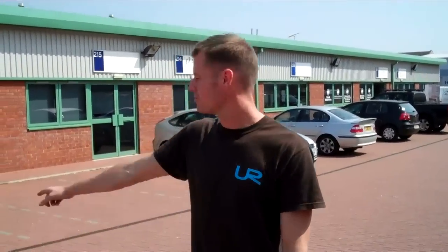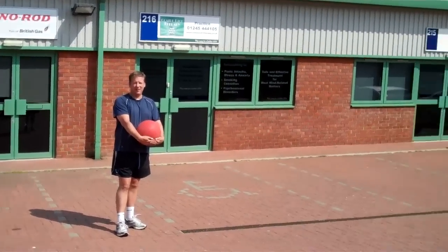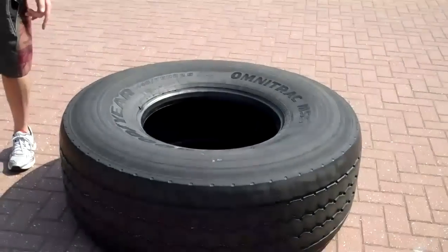He's going to try and throw this medicine ball over his head and get it into the big tire there. There'll be loads of other things, so I'll put some clips together. There's going to be Gordon, Duncan and Guillaume training outside today, so have a look and see what you think.